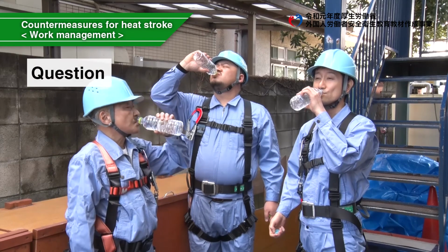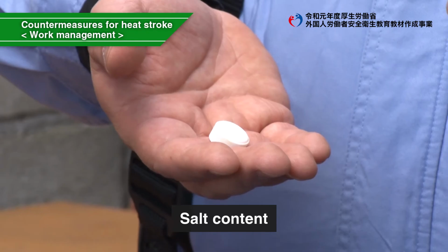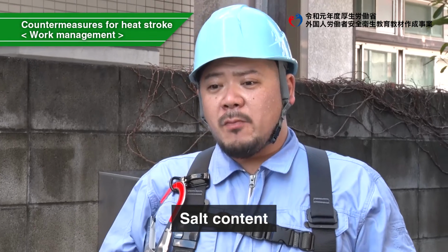Here is a question for you. What should you take in addition to water to avoid heat stroke? The answer is salt. Be sure to replenish your salt levels regularly.